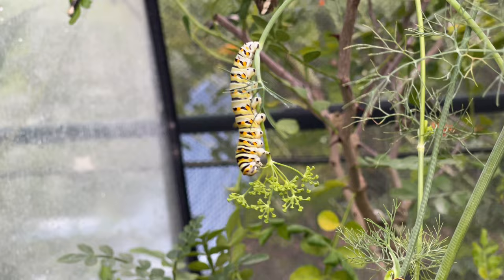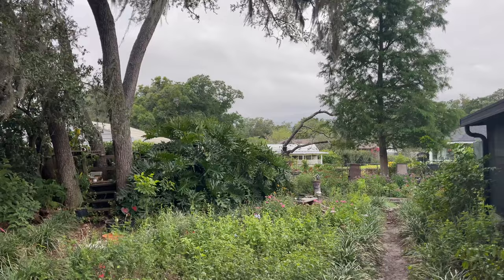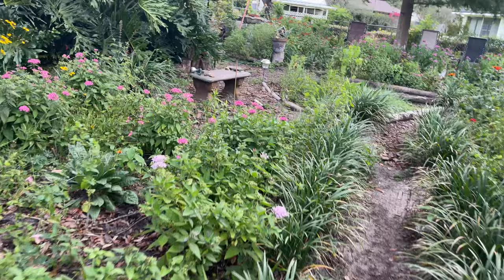Here you can see what my garden looks like on a cloudy, stormy day. But we sure do need the rain. So I am not complaining, and I know my plants are all going to be growing.